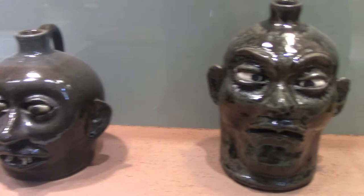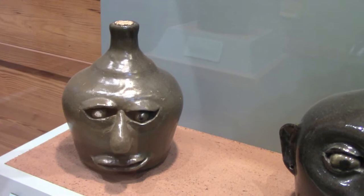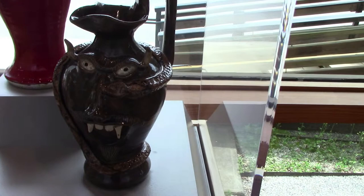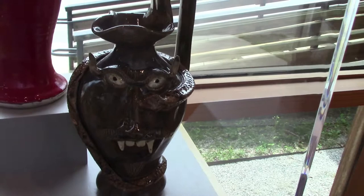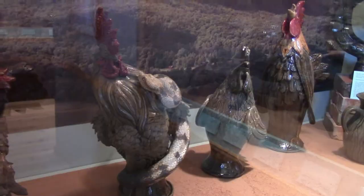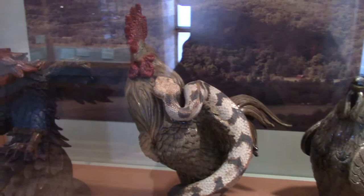Looks like they like to keep the derpy ones on the end of the displays. I still like it. Actually, this is probably the one I would buy. Now, this guy's pretty diabolical looking, huh? Got the whole devil and snake thing going on at the same time. Yeah, that's where you want to hide your valuables. Who is going to win this fight, you think? I don't know. Roosters are pretty tough, but my money's still on the snake.